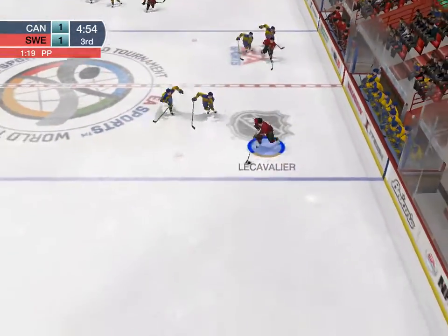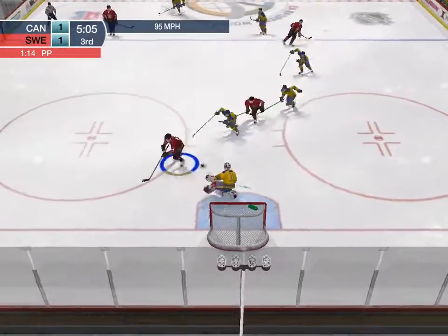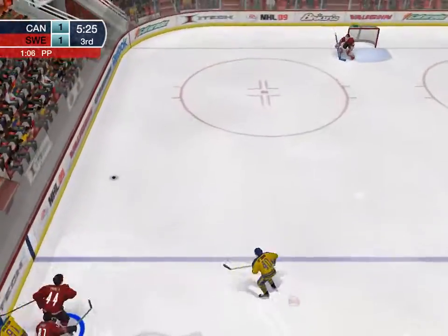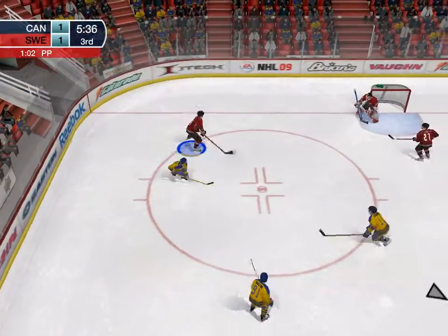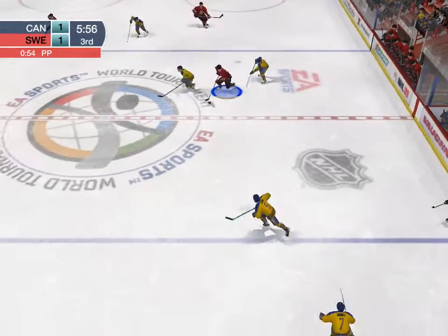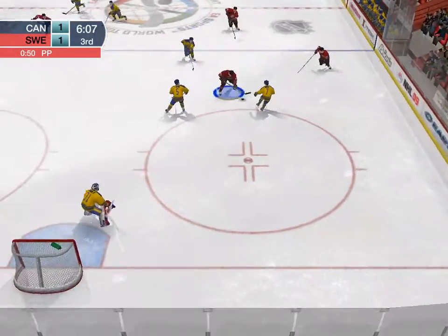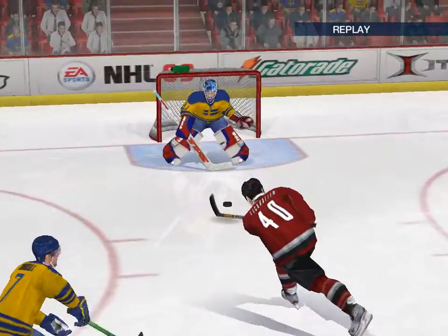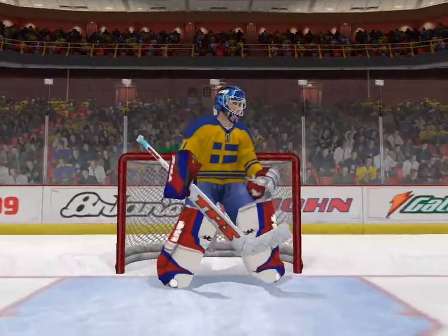Here's Vincent Le Cavalier. He's been the hottest. He got a shot. To Backstrom. A pass up to Le Cavalier. He moves it out. They're over the blue line and on the attack. He hangs on to the puck. Nice save. And he made it look easy.